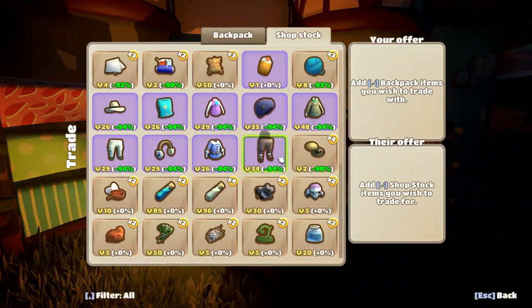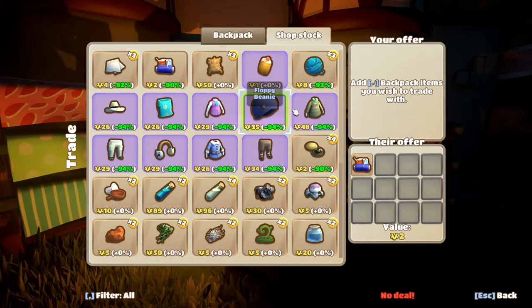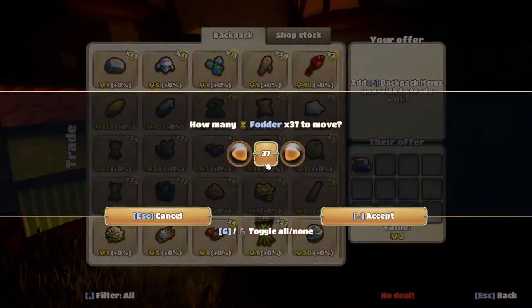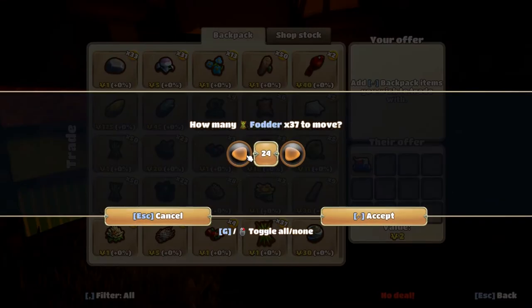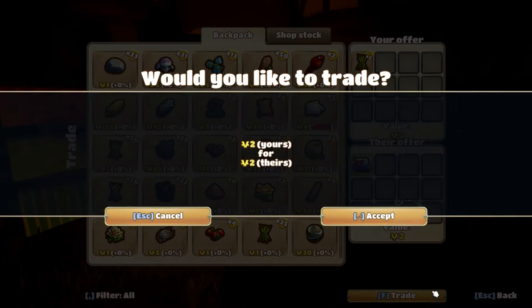Hello. I'd like one haberdashery, please. Oh my god, he does as well. I'd like one haberdashery. The value is 2. Perfect. So, I have some fodder. Would you, good sir, enjoy some of my fodder? Maybe. Good. Yes. Alright.